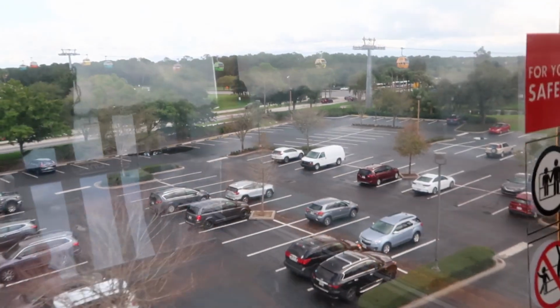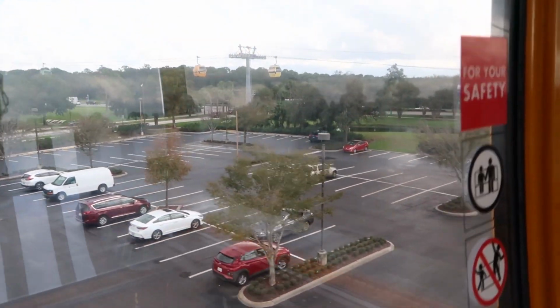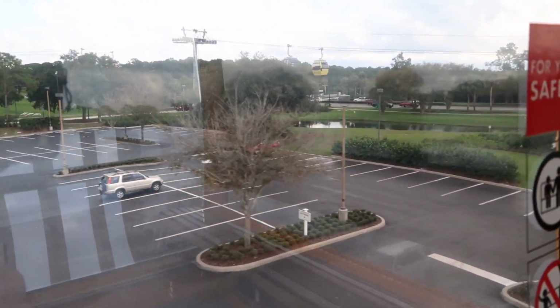We are now approaching the Skyliner turn station. While this special station was designed just for turning, other Skyliner stations were designed to complement their unique environments, from the glamour of Disney's Hollywood Studios to the laid-back islands of Disney's Caribbean Beach Resort.